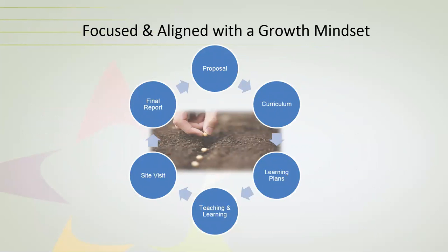The site visit is part of a cycle of professional practice that starts with a program's proposal and extends all the way through a final report. This whole cycle is designed to be focused and aligned for learning within our programs. Through this cycle, programs are asked to set learning goals, to establish their plans for learning, to facilitate and check for learning, reflecting on their progress and the progress of their participants, and making adjustments to their practice based on feedback. The site visit is a time in the cycle to pause.